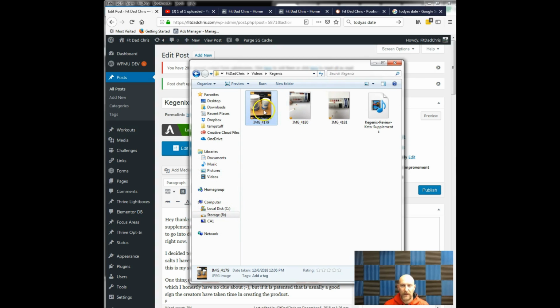Some pictures. One thing you definitely want to do when you're doing images and adding them, I just wanted to show this while I'm in the middle of doing it, is, you know, I took these on my iPhone, so they give you the default stuff. You always want to definitely put your keywords in there, right? So for this one, I'm just gonna name it ketogenics dash keto dash meal dash prime, just to get them kind of all in there.